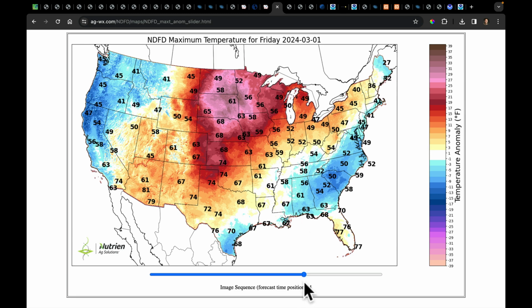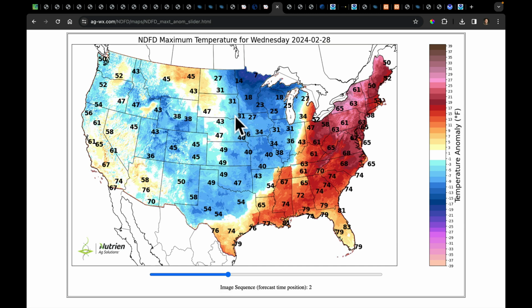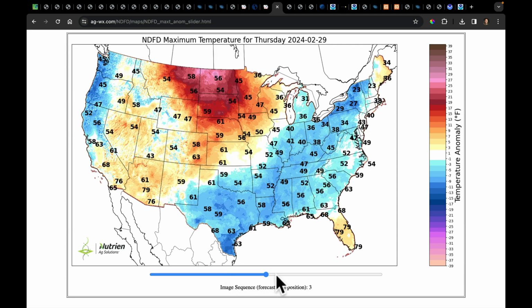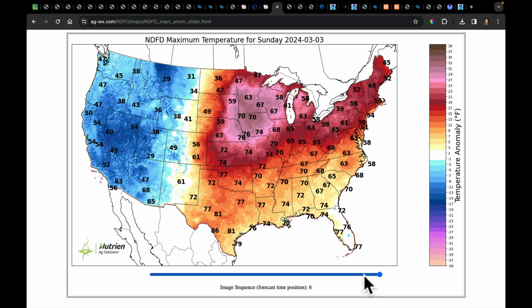So what does that mean? Let's just review this real quick. 70 today. Tuesday, Wednesday, highs in the 30s. So just looking at high temperature alone, that's a 40-degree swing. And then by the end of the week, we go right back up again to 70. So you will see in your high temperatures alone a 40 to 45 degree swing in temperatures in the midsection of the country. But look at the west. That cold signal is there for a while.